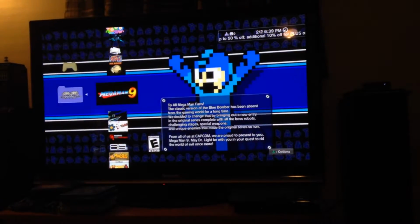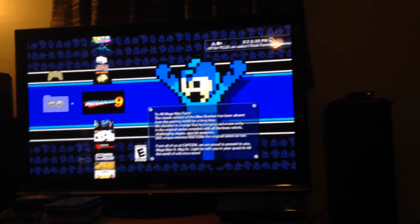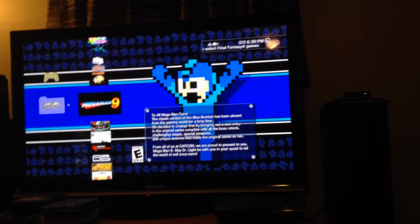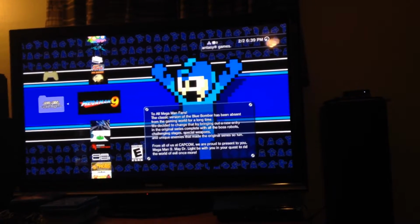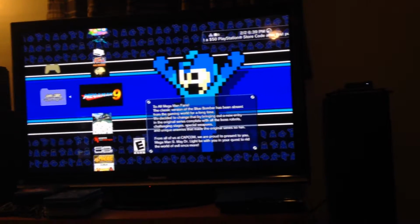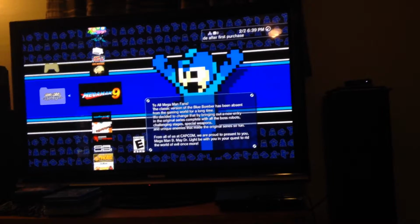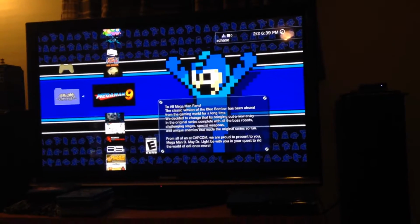Next, we have Mega Man 9, which was a classic remake. I mean, it looks like a brand new NES game. So it has the classic Mega Man graphics, with the NES-style sprites. This one was very difficult, I remember. I don't know if it's just me not being able to keep up, but I remember that being a very challenging game, which is nice.